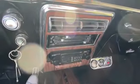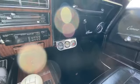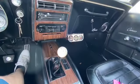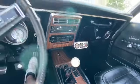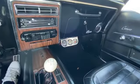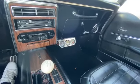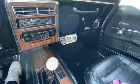Heat defrost works, air conditioning functions. Everything else there works excellent as well. Temp gauge, you got 45, 50 pounds of oil pressure. The volt gauge is not working, but I will get that fixed along with the temp gauge. So basically, I'm gonna swap out that whole 3-pot there with the new setup. I don't like how that's.